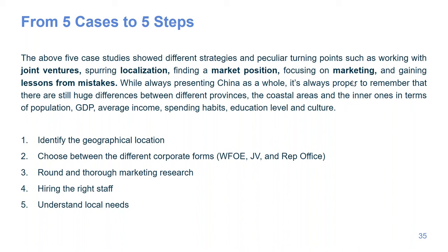So our lessons for the day would be, namely, to identify the geographical location of your investment in China. Think about China's clusters located up north, in the east, west, or in the south, in China's growing Greater Bay Area. Choose between the different corporate forms, depending on the activities and the market strategy that you have. You can choose between a wholly foreign-owned enterprise, a joint venture if your market is still presenting high market access barriers, or a rep office if you simply need to undertake business development and marketing activities or attend fairs with a local representative.